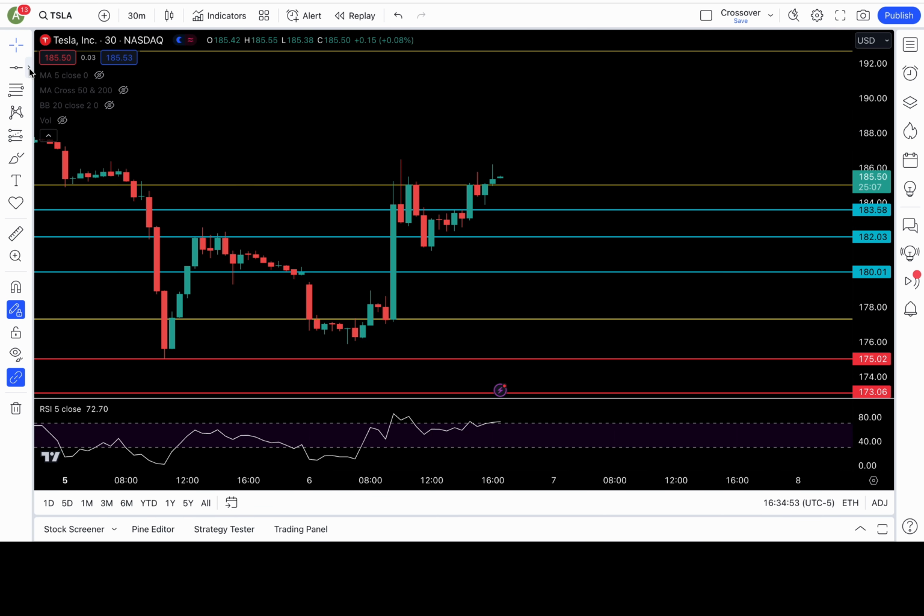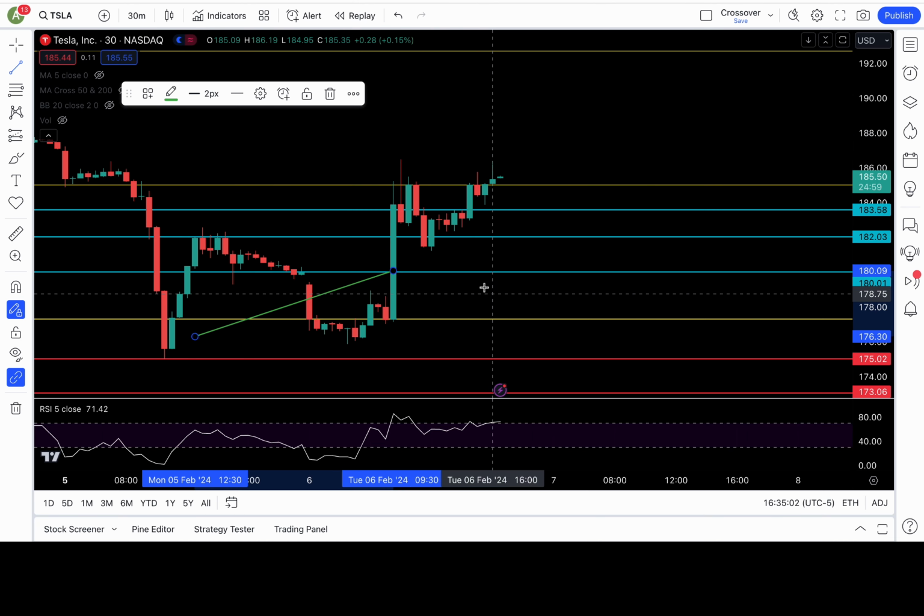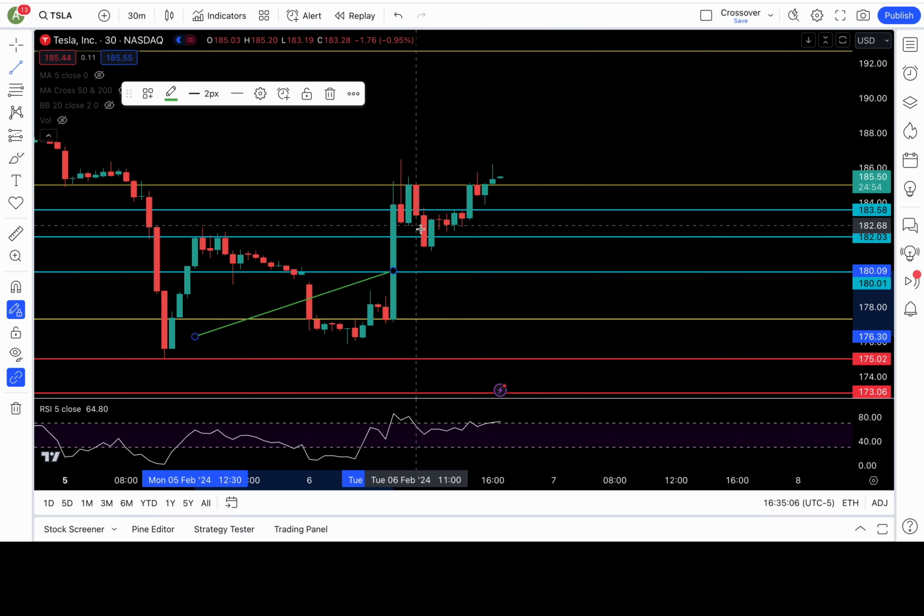We broke out of my 180 level, and we got a beautiful, over $6 move to the upside. That's a pretty good trade. If you took this trade, you would set your stop loss below 180. As you guys can see, it never hit the stop loss. What a beautiful trade that was.